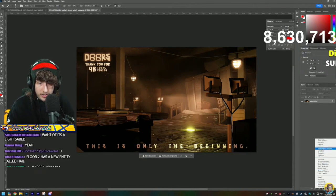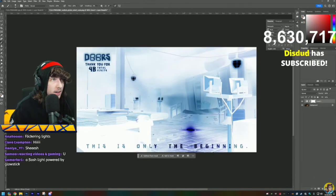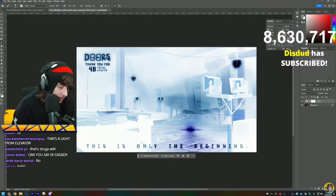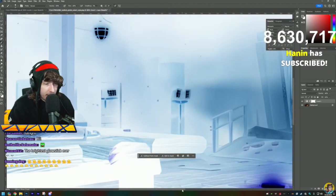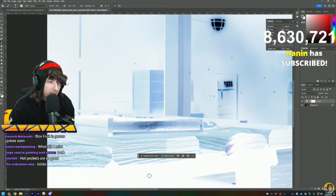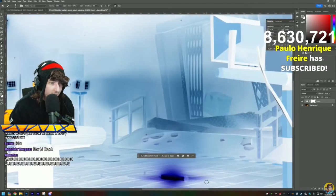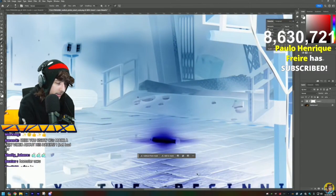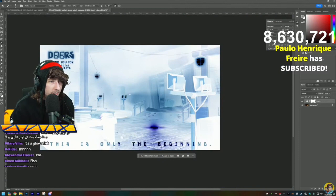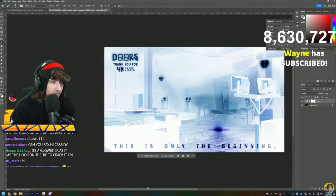Let's see if we invert it. Is there anything in here that we're missing? Let's see what we got going on. There's the glow stick. Oh yeah, it's definitely a glow stick. Look, you can see the heat coming off of it right there. 100%. Yep. Interesting. Well, there you go. Glow stick confirmed. It's not a scroll. You can see the heat coming off the light there.